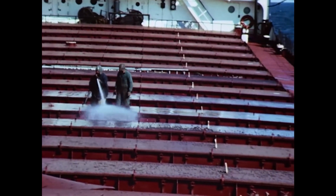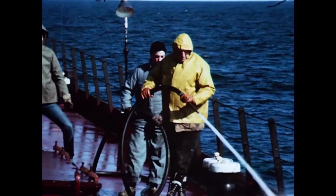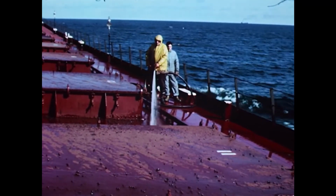Cleanliness and maintenance is a never-ending routine on a lakes carrier. Ships undergo periodic inspections to ensure seaworthiness. All vessels must have a complete dry dock inspection once every 5 years.